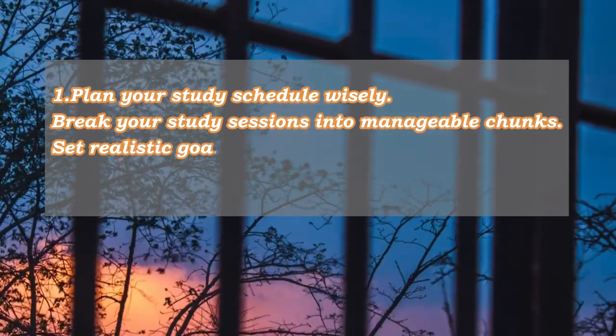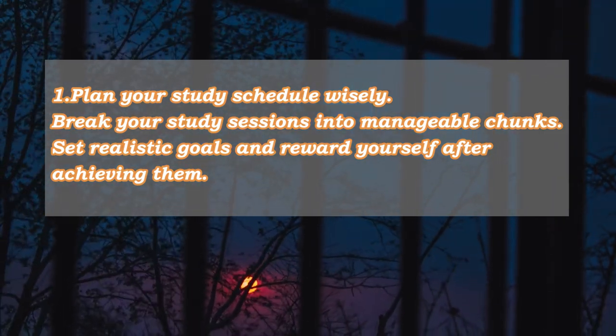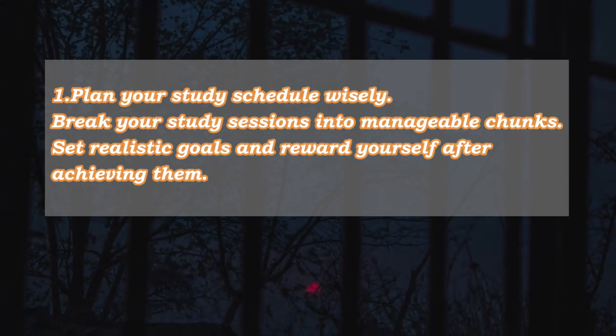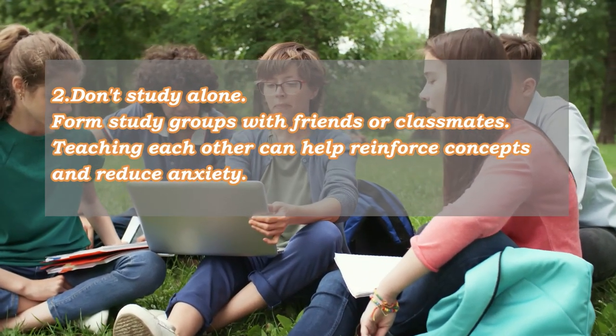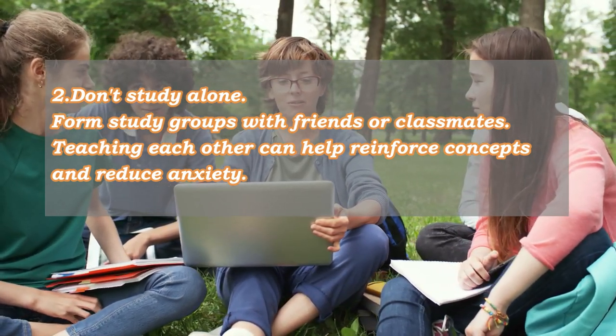Plan your study schedule wisely. Break your study sessions into manageable chunks. Set realistic goals and reward yourself after achieving them. Don't study alone. Form study groups with friends or classmates. Teaching each other can help reinforce concepts and reduce anxiety.